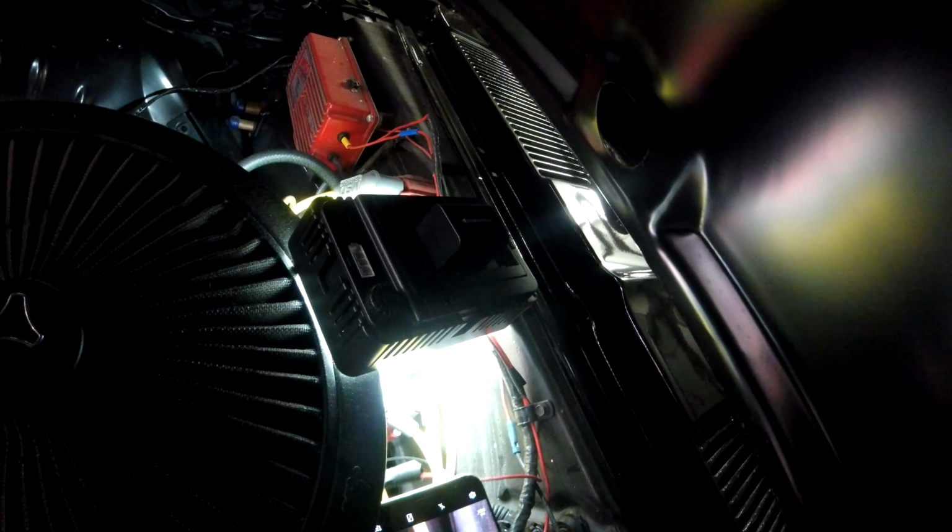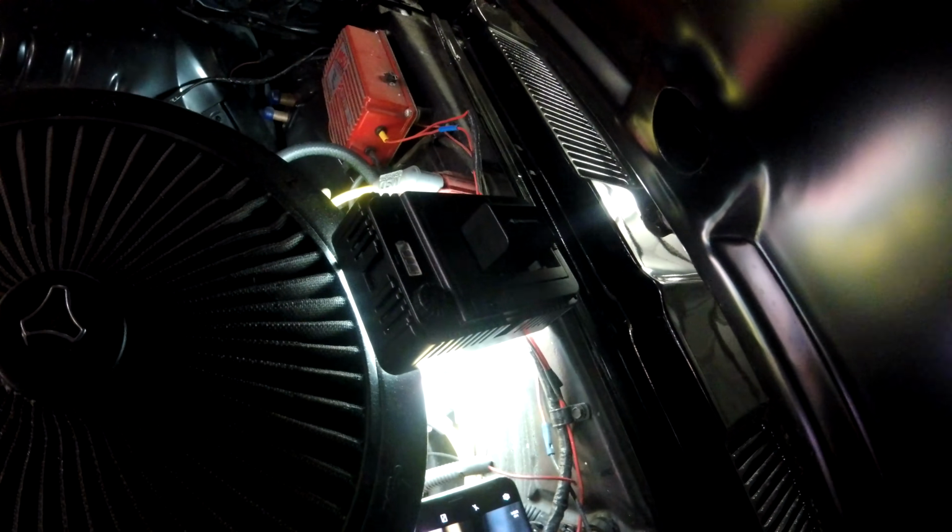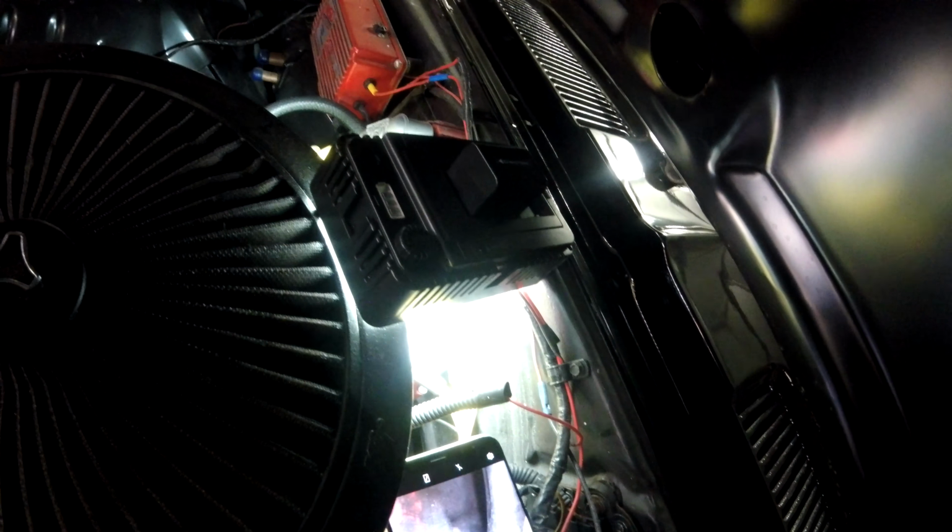Oh yeah, that's nice. Shot. The wire loop's kind of in my way. Let's see if I can move it. There you go. This wire here. There it is.